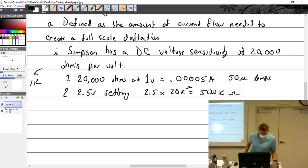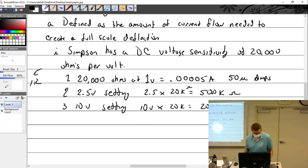All right. 10 volt setting. What is that? This would be 10 volts times 20K equals 200K. Just add a 0 to the 20. I think I have a misprint here. Note that this is not the actual voltage of the circuit.